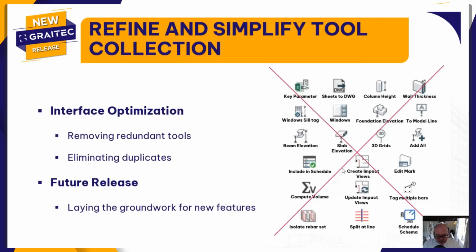Another thing that we've done is, we've been developing the PowerPack since 2015. So since the 2016 version of the Autodesk software, we've actually had the PowerPack for Revit. And obviously, over the years, a lot of the tools that we add, we've either replaced ourselves with better tools, or Autodesk have added that functionality into out-of-the-box Revit. So for instance, just take an example, sheets to DWG we replaced with batch export a couple of years ago, and batch export will export to more file formats.